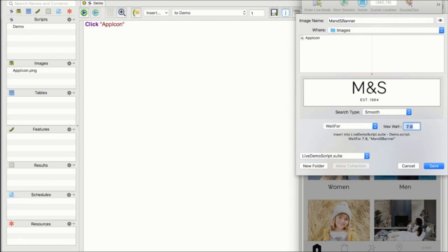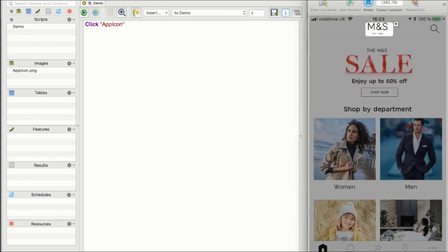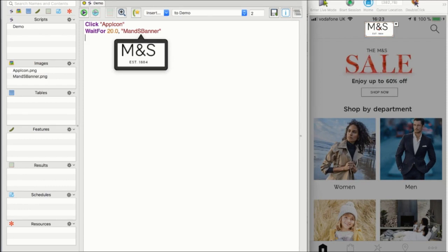And I can actually adjust the maximum wait time for this Wait For command. The way this works is, if the image is found within the maximum wait time, the script will just carry on straight away. If it takes more than the maximum wait time, Eggplant will throw an error message, as well as give you an automatic screen capture, so that you can very easily understand exactly what went wrong in the test. So again, I click Save, the line of code is added into my script, and the image is saved inside my image repository.